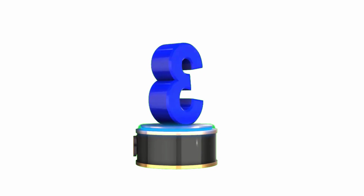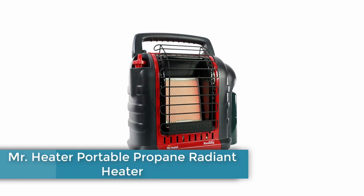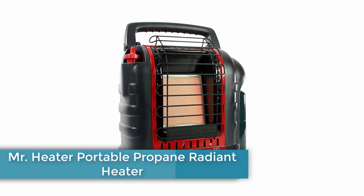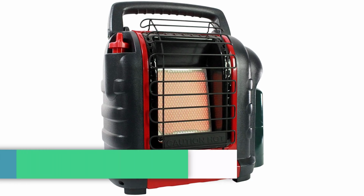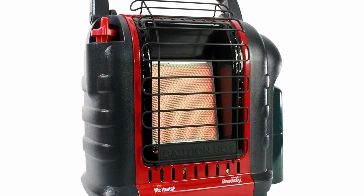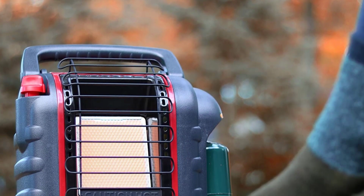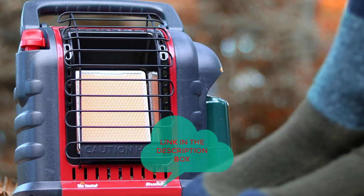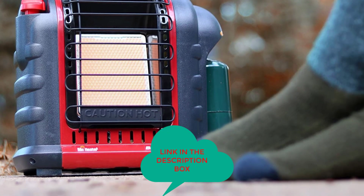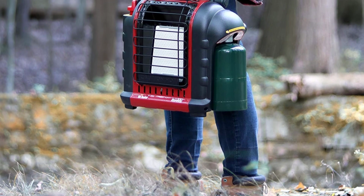Number 3. Mr. Heater Portable Propane Radiant Heater. The beauty of the Mr. Heater Portable Buddy Heater is that you can take it on the go and position it close by for direct warmth. Measuring 14.25 x 9.15 inches and weighing about 9 pounds, it's one of the most lightweight and compact models on the market. Since it runs off a 20-pound propane cylinder, no electrical wiring or installation is required.